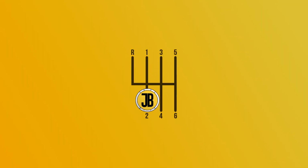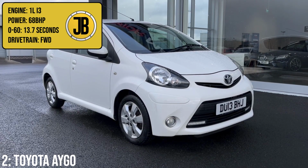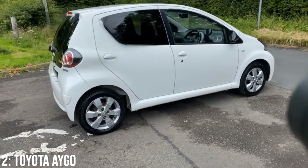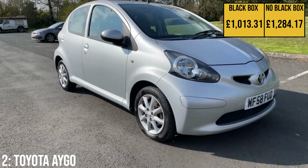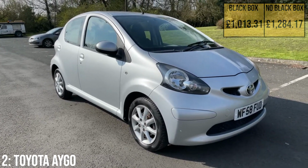Just missing out on the top spots is the Toyota Aygo with its 1 litre inline-3 engine that makes 68 brake horsepower and does 0 to 60 in 13.7 seconds. It also costs £0 per year in tax, meaning it's the cheapest on the list, and runs around 65 miles per gallon, meaning it's the most economical too. As if that wasn't enough to sway you, with the black box I got a quote at £1,013 and without I got £1,284, which is not too shabby.